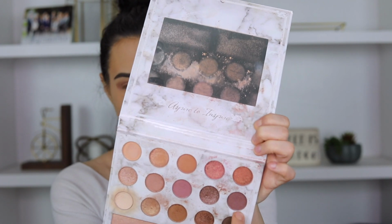And then I'm just going to blend all of this stuff in. So then I'm going to cut my crease, and I'm going to do that with this pointed brush right here. And for that, I'm going to use a dark purple from the Carly Bible palette. And I'm going to press that into my crease.